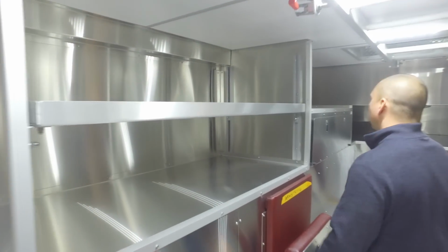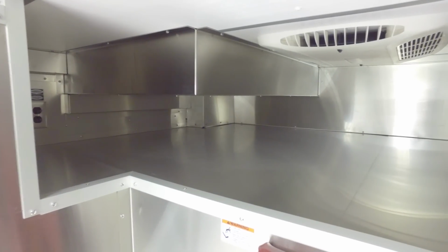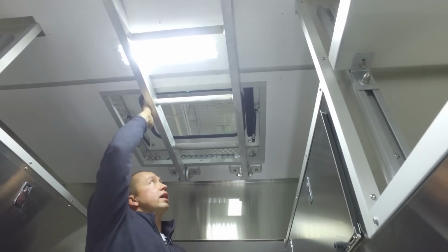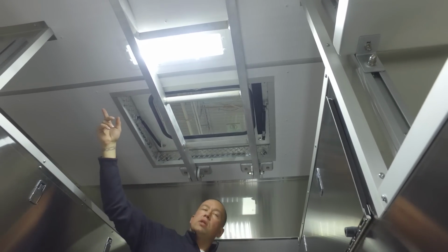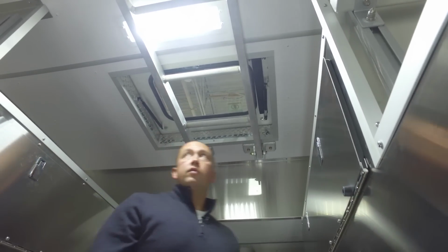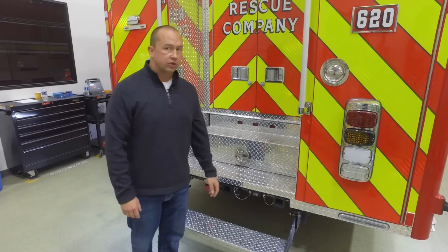In addition, we have more locations up here for some of our larger medium pressure airbags. And then you can see up here we have a little custom ladder made up that drops down so that we can make access through the scuttle hatch, because we have anchors that are running along the side of the rig on both sides for rope applications. So this allows us to easily get up there and do the rigging for rope applications.